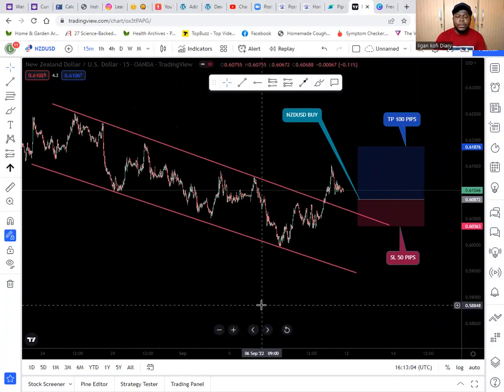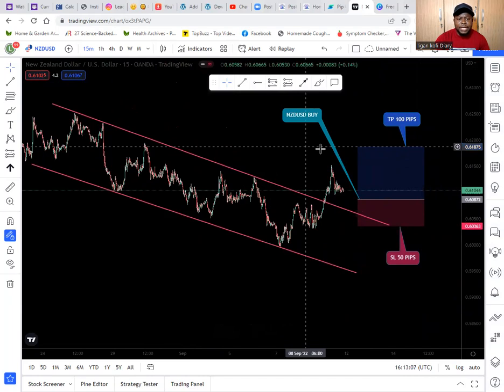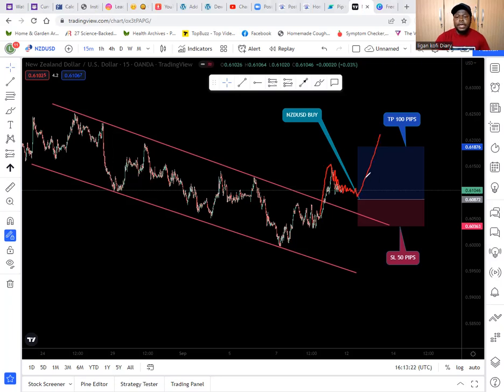You see, it's been following a structure. That structure is broken with an impulse to the upside, and currently it is correcting itself. So I'm expecting another impulse to the upside. That is why I have given this trade also a buy, which is NZD USD. These are the trades I have given as a result of price action, or the naked chart analysis, as I will call it.